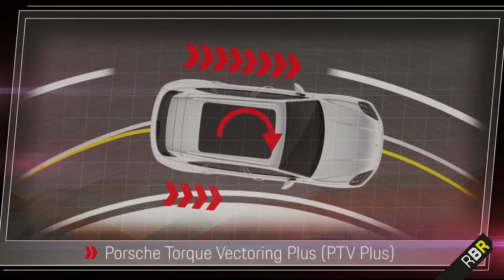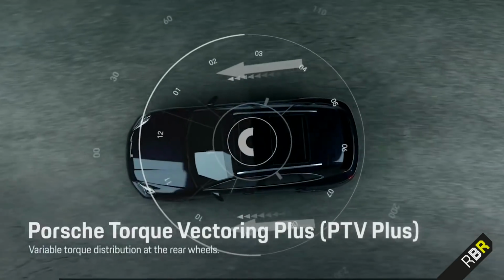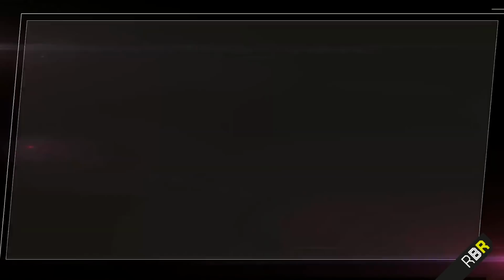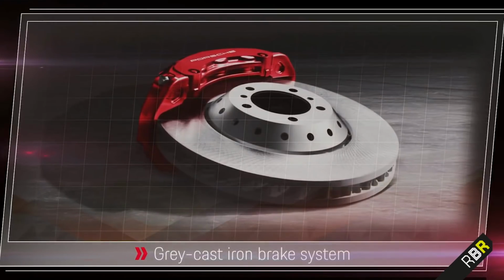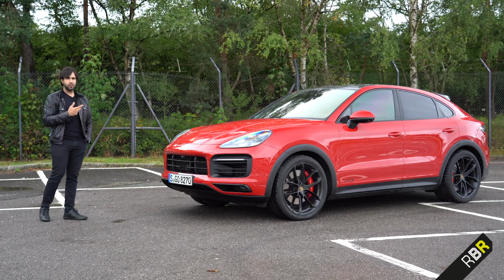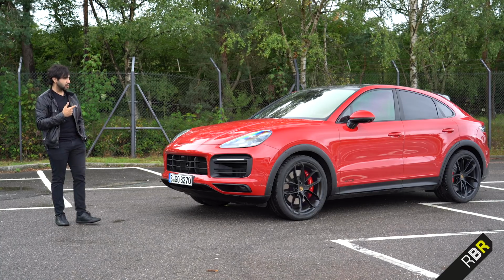So first, I want to go through some of the options that you get on this GTS. First of all, the brakes come in standard form anyway, as steel brakes with red calipers. These have a coating on them that allow high performance and high wear and tear. I believe it's a tungsten coating.